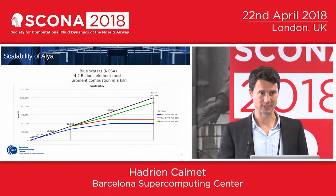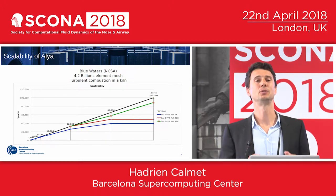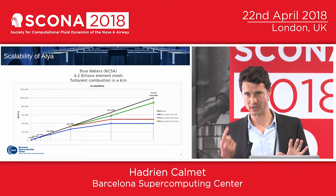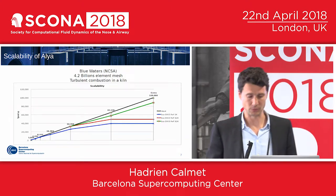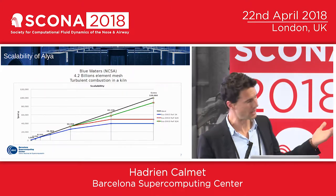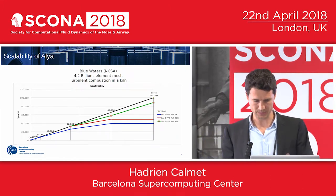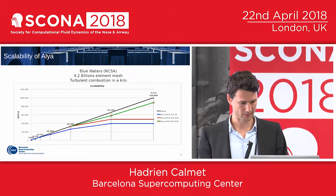For example, if your simulation takes 100 hours, if you use 100 processors, you will do this in only 1 hour. So it's a perfect scalability. This is the reason why it is an important parameter for us. We did a simulation of turbulent combustion in a kiln on the supercomputer Blue Waters in the US, and we obtained quite good scalability on 100,000 cores.